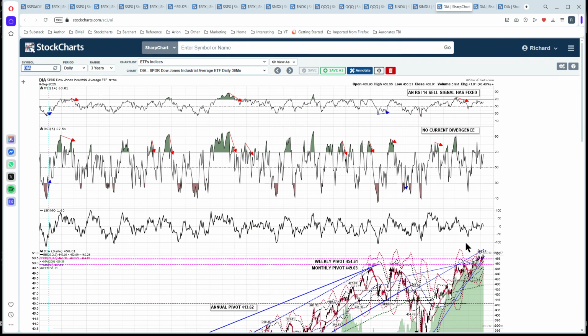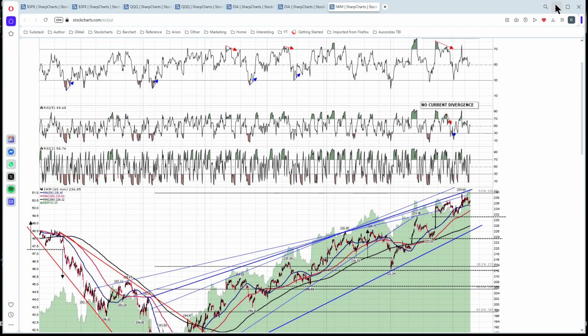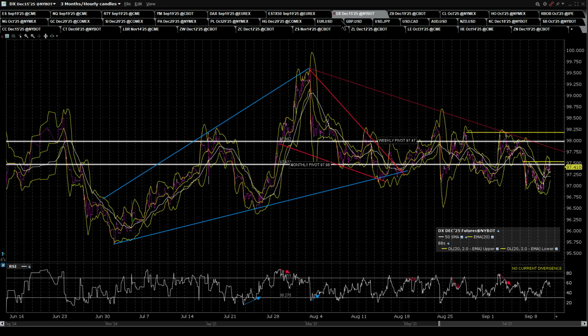All of these have main support at the daily middle band. Qs actually broke below it for a while last week, but we would need to see really 2 or 3 of them break down to start thinking that actually we were into some retracement. But I still think there's a pretty decent chance that we will see that retracement soon. We will see. All right, let's have a look at DX and the currencies.